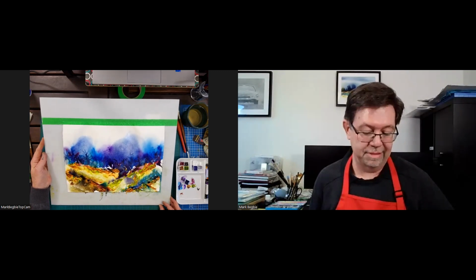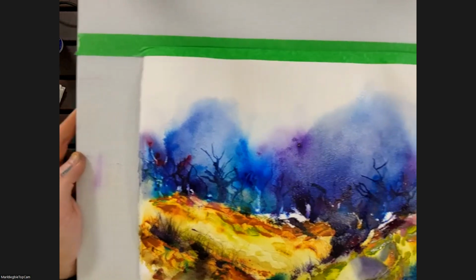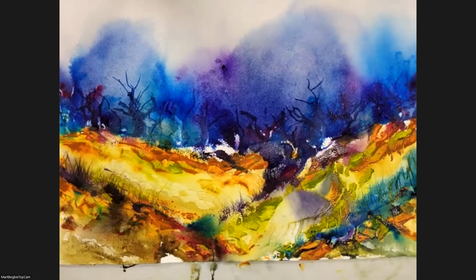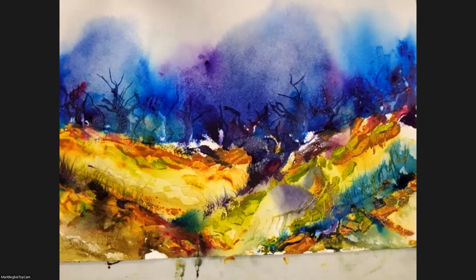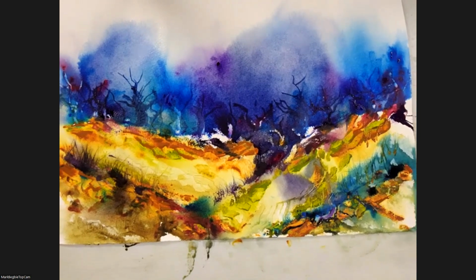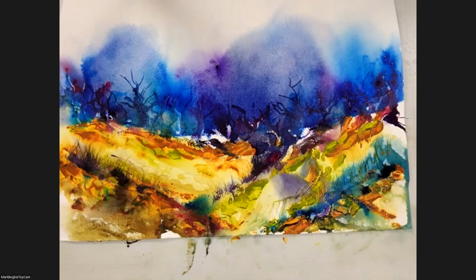Hey Mark, can you zoom in on your work? I can raise it up. Up a bit. Away from you a bit. That's it. Wow. Nice. Beautiful. All that texture I love. All those colors I love. It's kind of cool because it looks like you can see the grasses and then the roots and the rocks, almost like you're looking at the layers of the soil, you know?